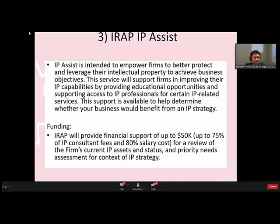Next one is the federal government's IRAP, which is by NRC or Industry Canada. The point is, it's all federal. It's IP Assist. Again, they cover a lot. The financial support is up to 50K.